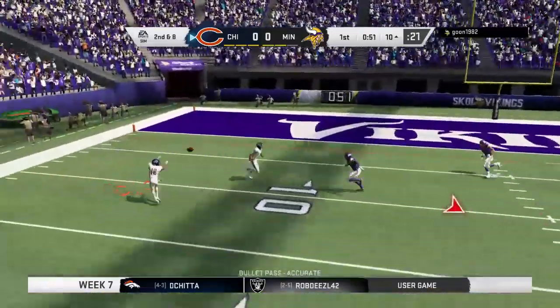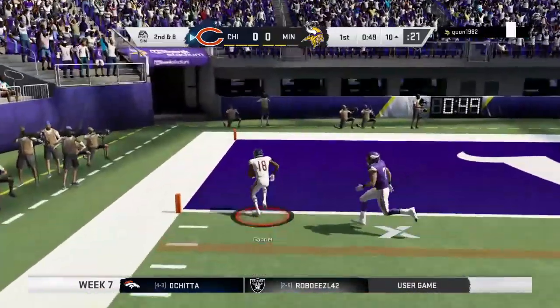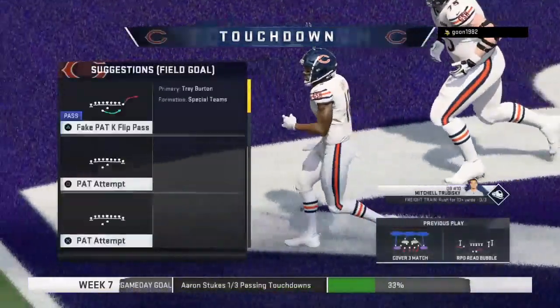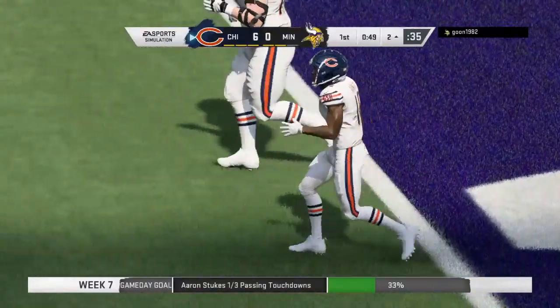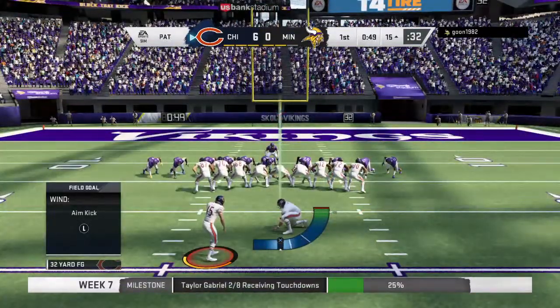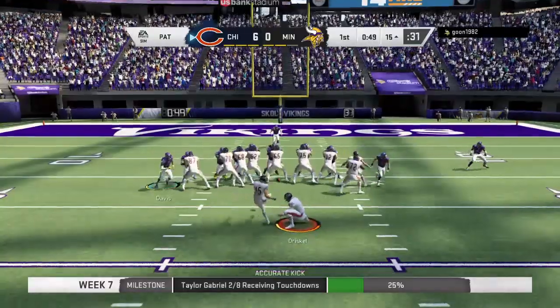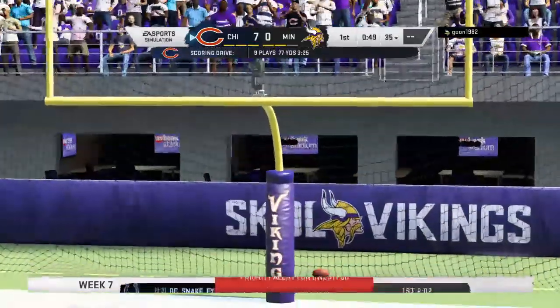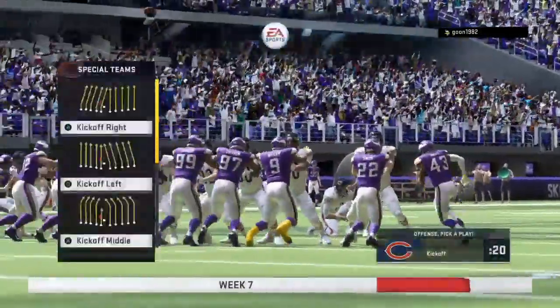Now a fake on the give here as they try the run-pass option. Quick throw here caught by Gabriel. And he takes this one in for a Bears touchdown. Taylor Gabriel, his 2nd touchdown on the season. And they are able to strike first here on their opening drive. Extra point right down the middle. And it's now a 7-0 game.